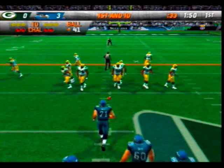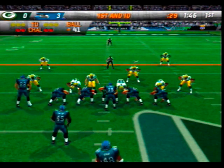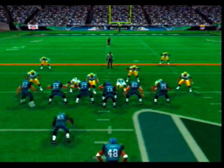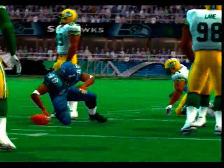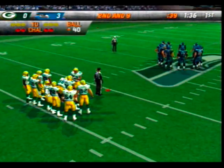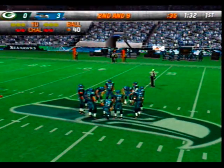Ball on the 41-yard line. Let's go, defense. Receives the handoff. Ross is there on the stop at the 40. The defense is trying to shut down the running game early to force him to pass. We'll have to see if it works and causes him to give up on it here in the first half.